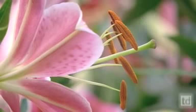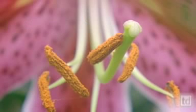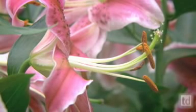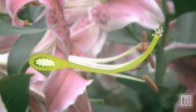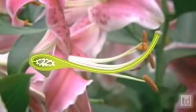Plants have elaborate strategies to avoid self-pollination, like the female part ripening at a different time than the male pollen. When the pollen from another flower lands on the pistil, usually deposited by a passing insect, a pollen tube grows down, carrying the sperm to the egg, and reproduction takes place, producing seeds inside of a fruit.